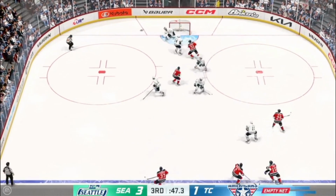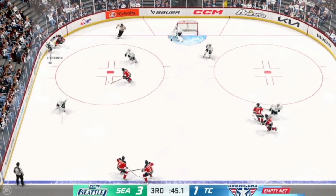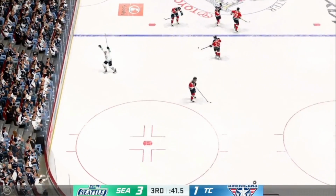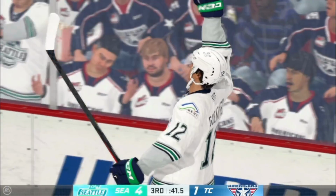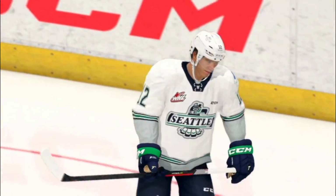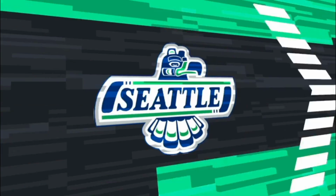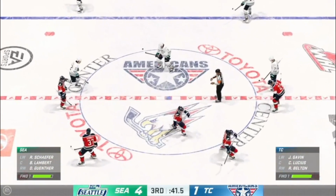In the slot, and backhand shot, missed the net. And now Korchinski with it. Pressured there in deep. And now Dylan Ginther with it. Guarded by Jarosevich, and they score. Dylan Ginther, second of the game. And it's now a 4-1 game in favor of Seattle. And that will most likely close out this one in Kennewick, Washington.